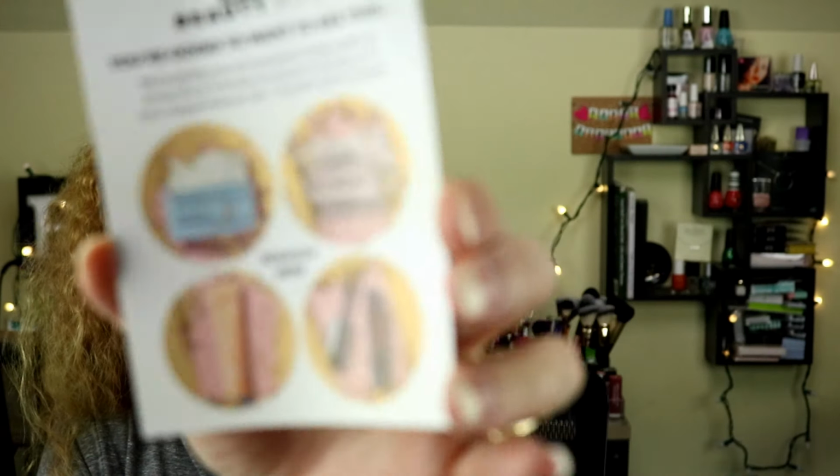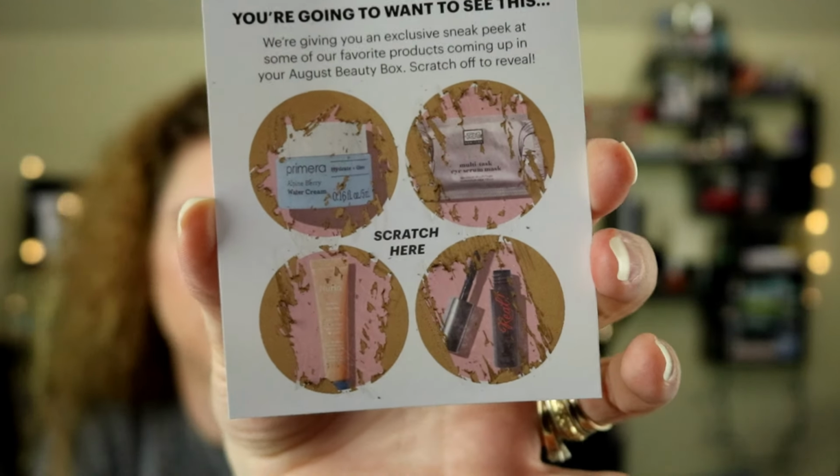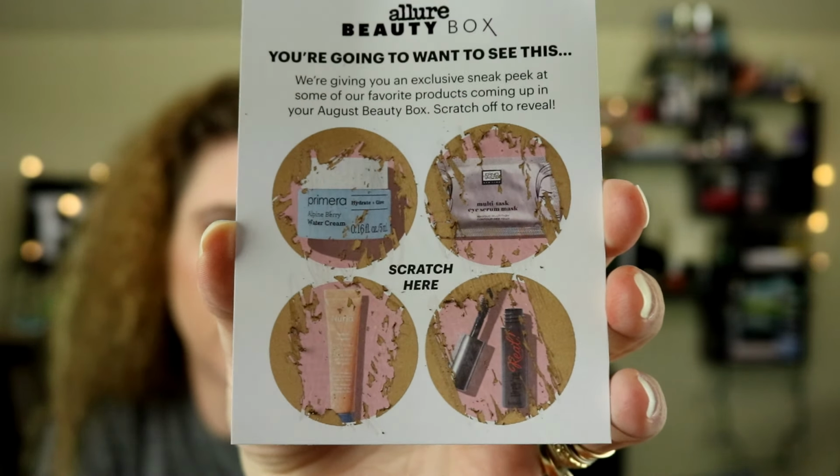So I'm going to go ahead and scratch this off. All right, if you're still here with me, the items on the card, it says Primera Alpine Berry Water Cream, which is this item right here. This item below it is the Nuria, and I can't see what that is. I have no idea what it is. It's some sort of cream. Then there is the Enzo Lazo Multitask Eye Serum Mask and Benefit They're Real. So if you guys can see that, that is what's coming up in August. I will forget by the time August's box comes, so it's fine by me.